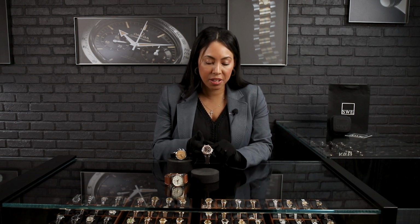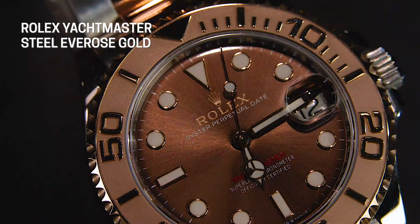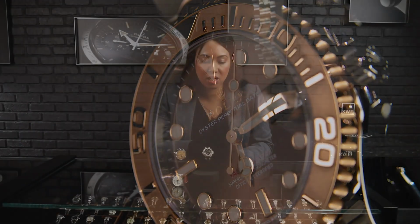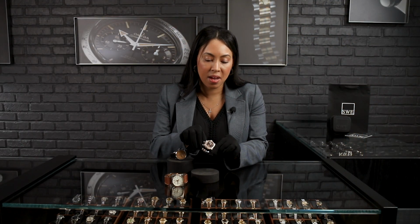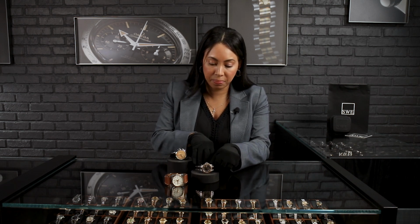Satin and high polished bracelet. And then you'll have a sandblasted kind of finish on this signature Yachtmaster bezel. And of course, even if you're not yachting, you could use this for all sorts of timing. So just a very classic yet unique take on Rolex's Yachtmaster.